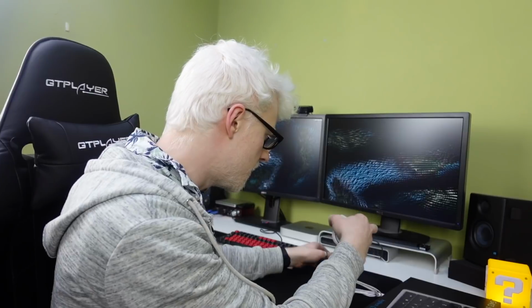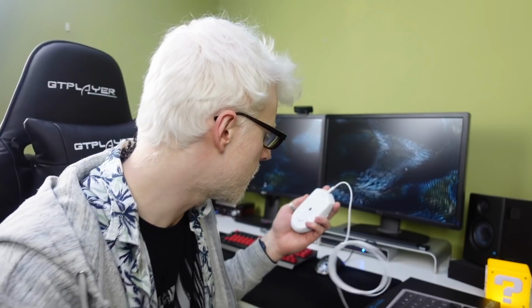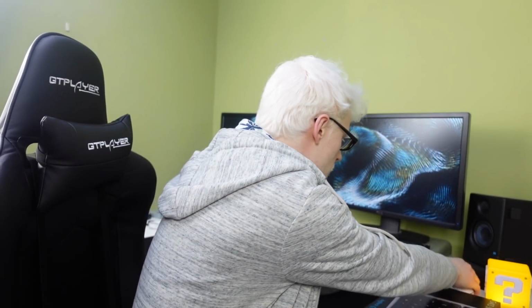We'll compare them side by side in a minute. It's a little bit smaller as well, but yeah, it feels really nice in the hand. We'll get a close-up look at that in a minute. We'll swap over to the new keyboard and mouse.